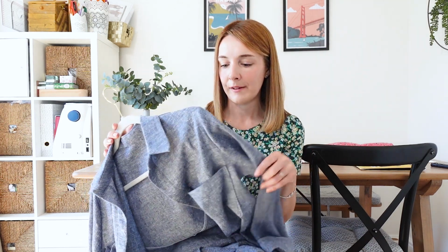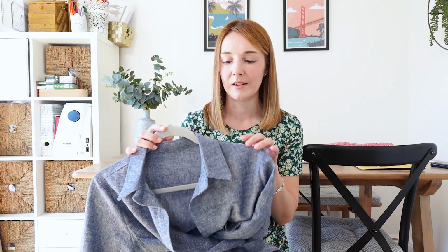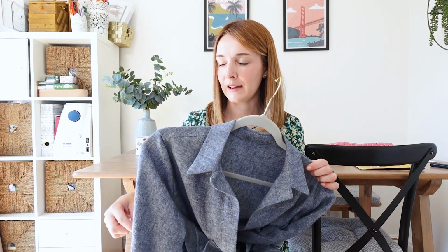And I just find that this style arc pattern is so well drafted. Everything just kind of slots into place. There isn't any fiddling or faffing around that you need to do with it. I wasn't particularly careful sewing this. I was quite speedy because I just wanted to get it done, and I just wanted that kind of quick sewing fix. And yeah, I got it done in 2 hours, and I was so pleased.